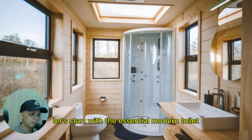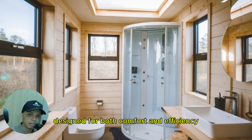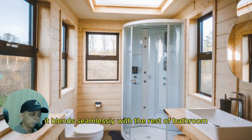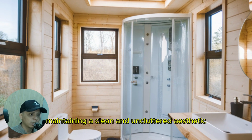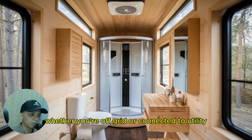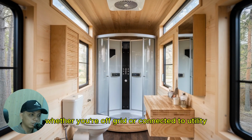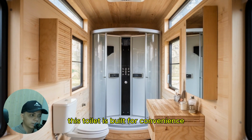Let's start with the essential, the modern toilet. Designed for both comfort and efficiency, it blends seamlessly with the rest of the bathroom, maintaining a clean and uncluttered aesthetic. Whether you are off-grid or connected to utilities, this toilet is built for convenience.